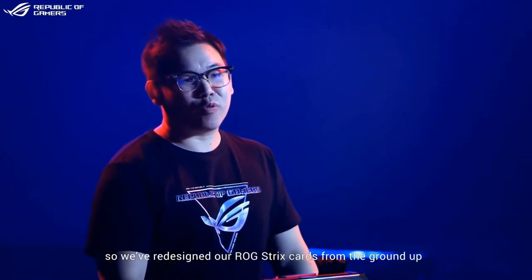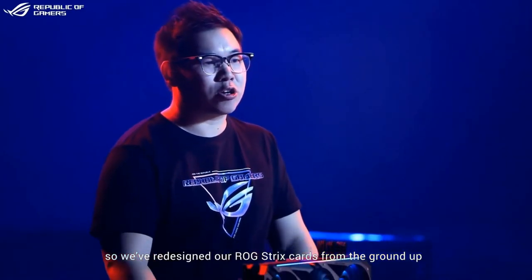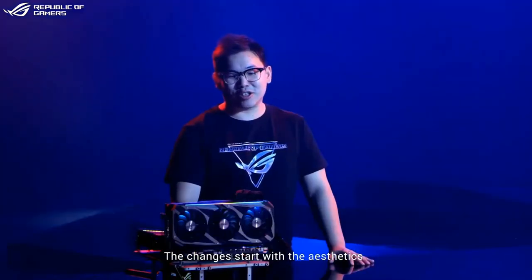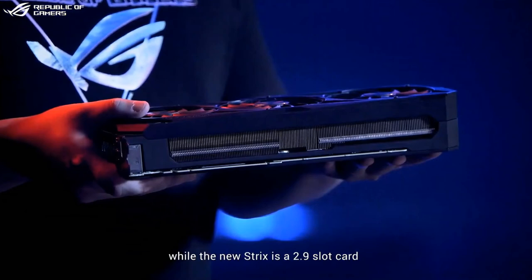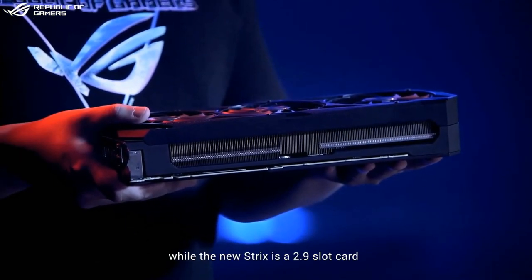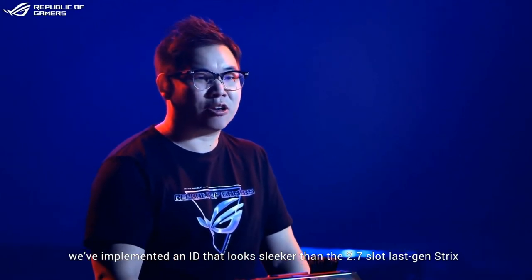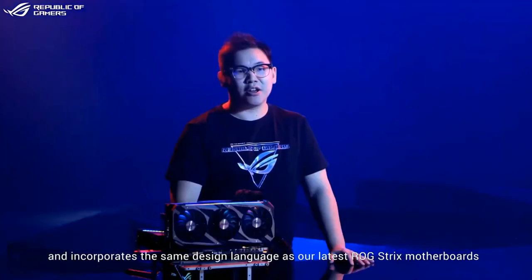So we've redesigned our ROG Strix cards from the ground up to unleash their full potential. The changes start with the aesthetics. The new Strix is a 2.9 slot card. We've implemented a design that looks sleeker than the 2.7 slot last generation Strix, and incorporates the same design language as our latest ROG Strix motherboard.